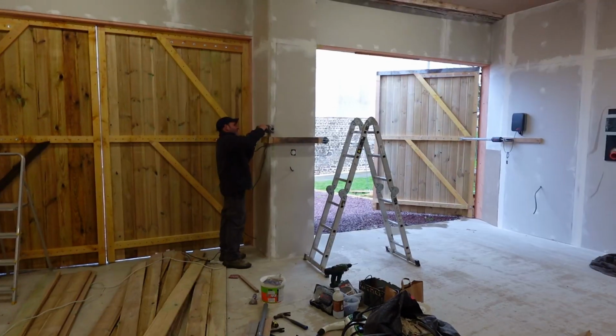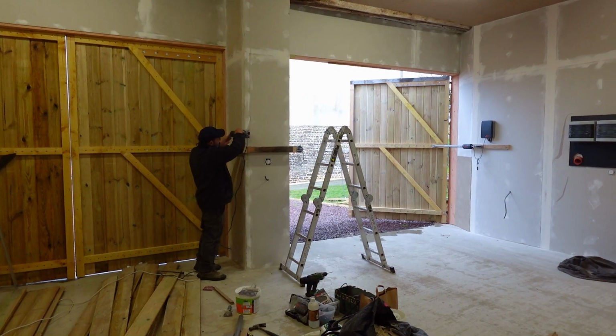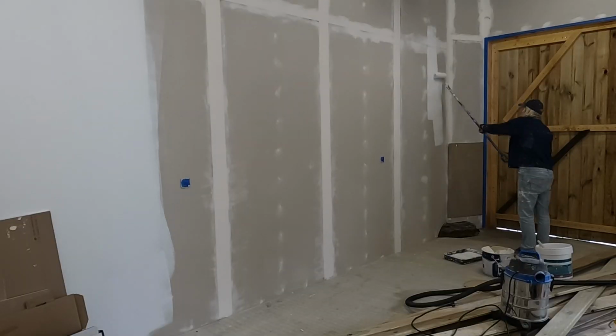Whilst we wait for the concrete to be delivered, Jude, our builder, is right now sanding down some of the plasterboard filler. I'm still finding it difficult to do with my back, so he's up on the ladder doing some of the high stuff as well. And we're going to get that all sanded down. We're going to be putting a mounting plate for the electric charger for the car in the garage today. And if there's enough time, I will also wire that up. So let's get on with it.